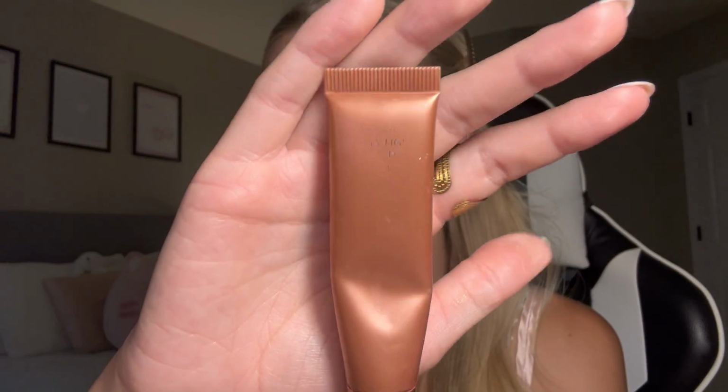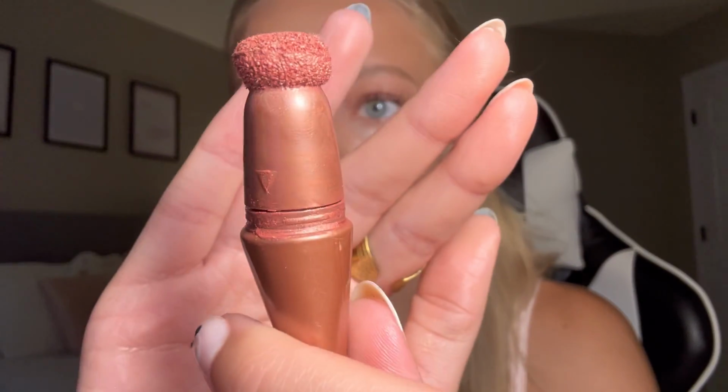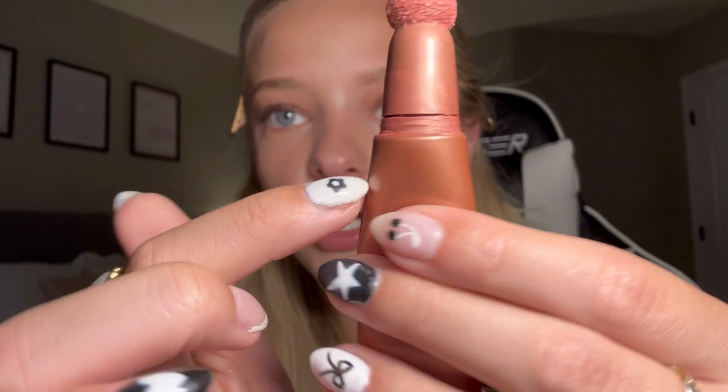Now let's go in with one more liquid product, and this is also very old. As you can see, the name and all of the words have rubbed off, but it's the Charlotte Tilbury Lip and Cheek blush wand in Pillow Talk, and I love this product. It's lasted so long because I've had it for over a year and I still have product. The key to that is making sure that you close this little lid. You can see right there, it used to say open and close, and then you turn the arrow to open or close it.